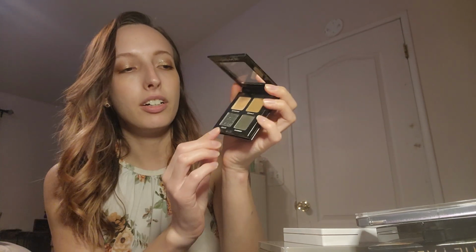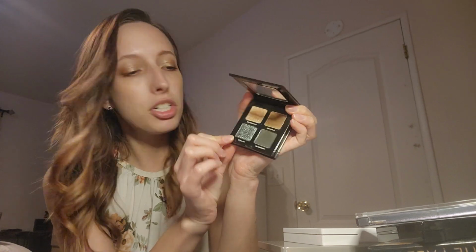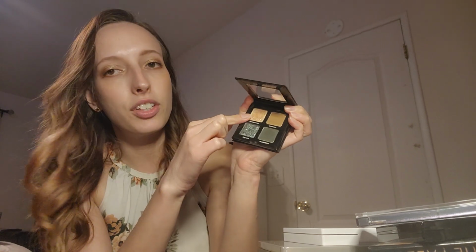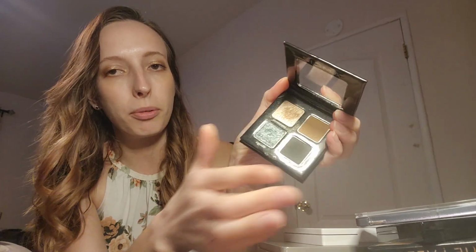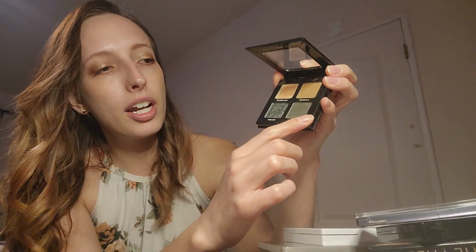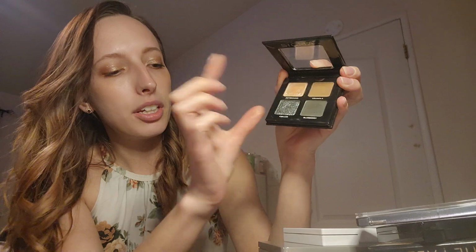Now I've got some mini palettes, the Sigma Blueberry Parfait. I love the subtle blue shimmer in this tone. I love the black shades. I love this white champagne shade. I should probably bring the eyeshadow palette up closer so you can see it better. But again, the blue shimmer, the gray, black, neutral, and then a nice beautiful champagne color.